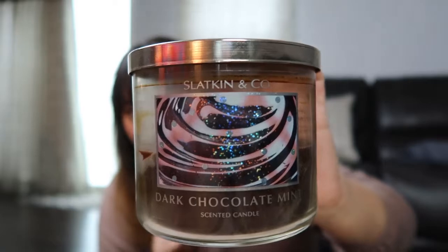So this next candle, if you are a BBW purist, if you have been buying your candles since way in the past, you might know about this, but this is an actual Slatkin Co candle. This is dark chocolate mint, and this was sold at the price point of $19.50. That gives you an idea of how long ago it was. The other one was $22.50, and I think they're closer to 30 or something now.